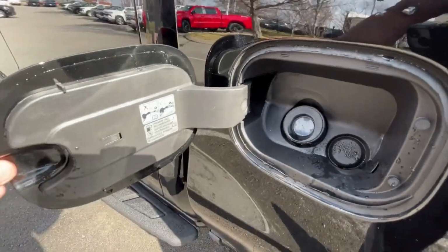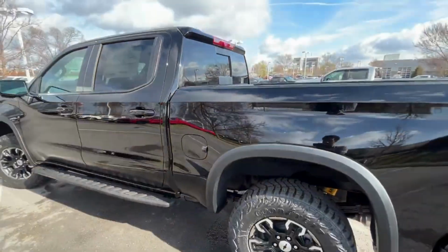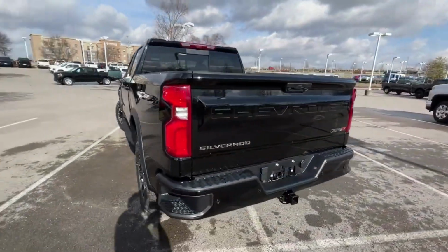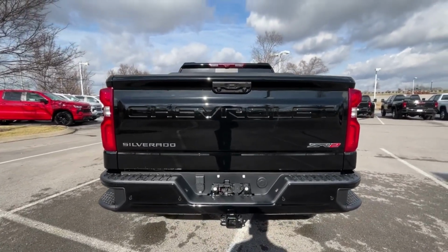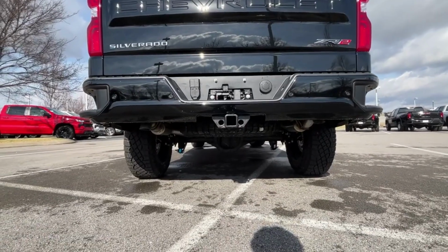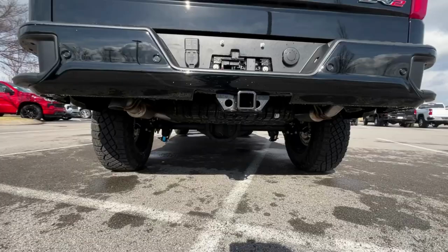And this will take 87, but if you want to feed all those horses, you want to make sure you get the premium gas in here. There's our back end there, LED tail lights. And there's our dual exhaust there. And you can see the spare under there as well.